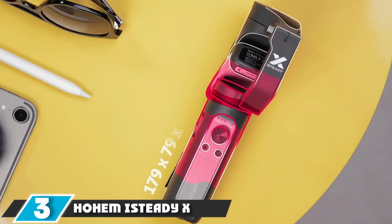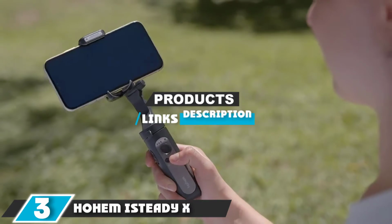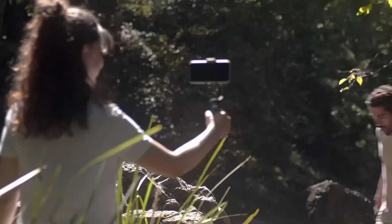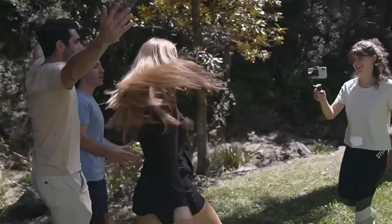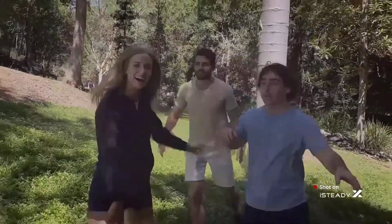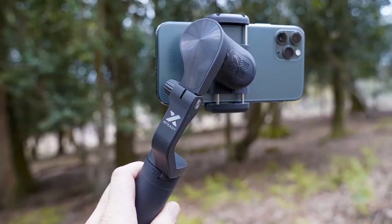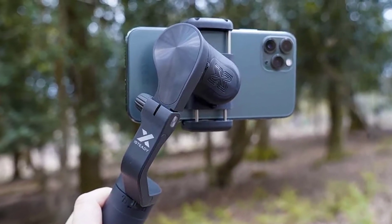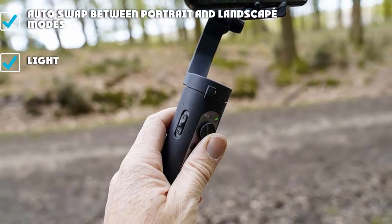The number 3 position is held by Hohem iSteady X. If you're in the market for a smartphone gimbal but don't want to break the bank to purchase one, we recommend the Hohem iSteady X. One of our favorite features of the X is that you can switch between landscape and portrait modes by merely touching a button. Few other gimbals provide this feature, which is a considerable step up from having to rebalance your phone. Though it's not quite pocket or purse size, it is relatively small and light for a device that offers so many capabilities, and it comes with a handy storage bag.